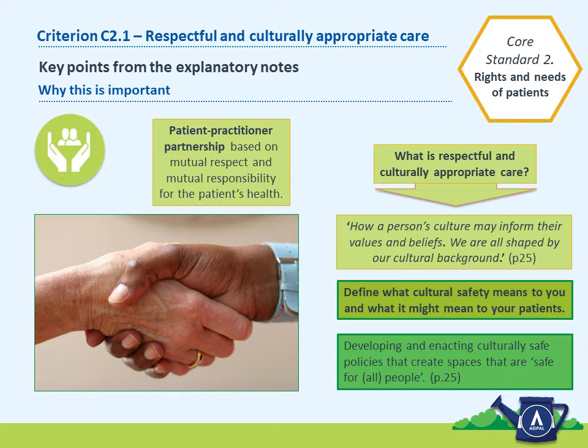We're now going to talk about criterion C2.1, respectful and culturally appropriate. Now, this is where it differs from practice to practice. If you're an AMS, your culturally appropriate care may be different to my practice here at Penrith. Once again, it's shaped by the cultural background of the demographics of your particular practice accordingly.